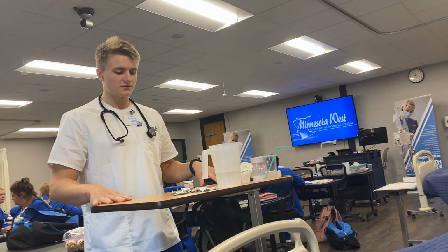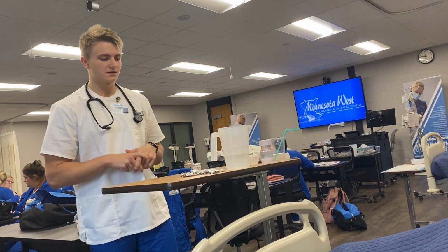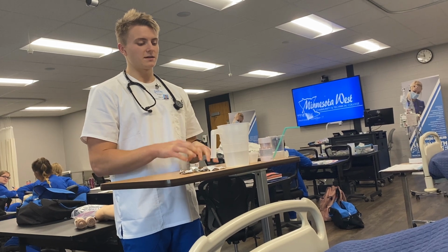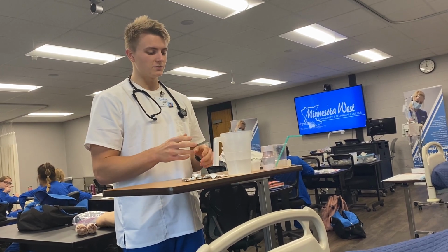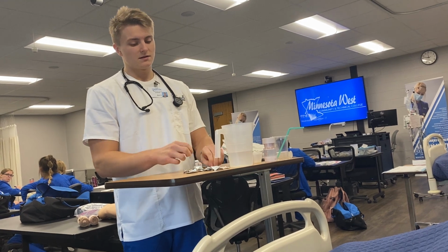Both the trolley as well as the med cart. Before I come to the med cart, I'm going to wash my hands. I'm going to come up and pull up the EMR, and I'm going to look and see if my client has any medications at this time, which they do. With that, I'm going to check which medication they need.